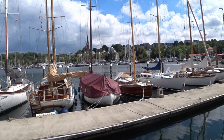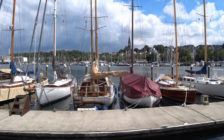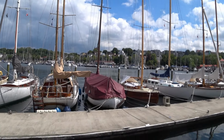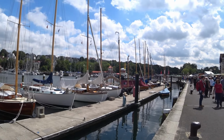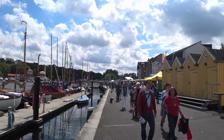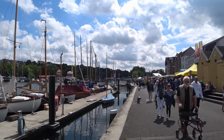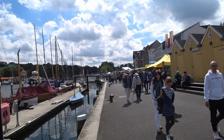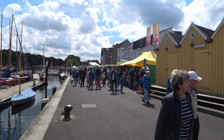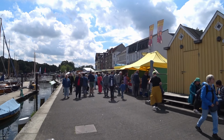Here another church in the back. Man, Flensburg is a handsome city. I expected it to be nice, but I was not expecting much. I was like, yeah, it's a nice city, probably livable, but not really something you absolutely need to see. But when I look at this, this is really nice.